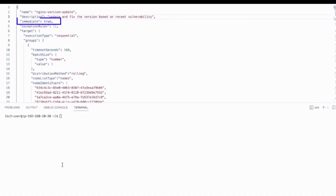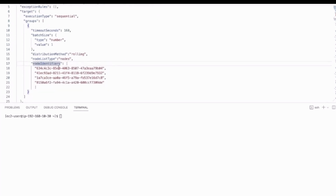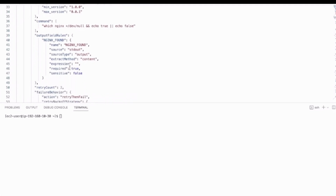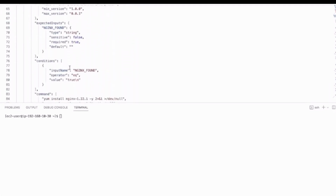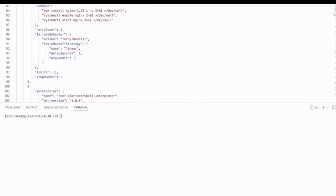The job schedule is set to immediate, but if these systems required an update to happen during an off-hours maintenance window, the schedule could be set with a specific date and time. The 4 nodes from our compliance scan are defined using the Courier node identifiers. The tasks outlined within the job will first look for the installation of Nginx, and if found, will install Nginx version 1.22.1, enable Nginx, and start the service.